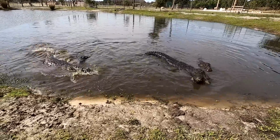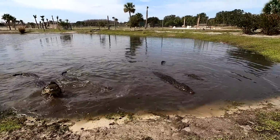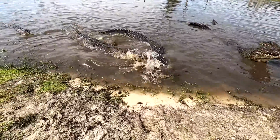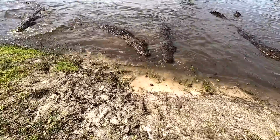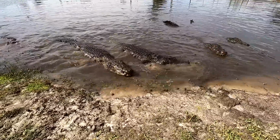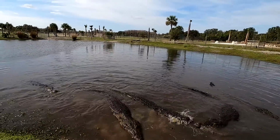Again, like you said, they're way smarter than people give them credit for. Reptiles are very lazy by nature, so they know, okay, we're just gonna get our food tossed to us, and yeah, they're being good to each other. Also, I think it helps that it's been a little bit cooler in Central Florida. I think that's why that one isn't even coming over. He's just concerned with sitting in that nice sun.